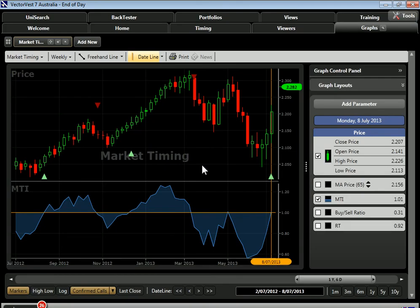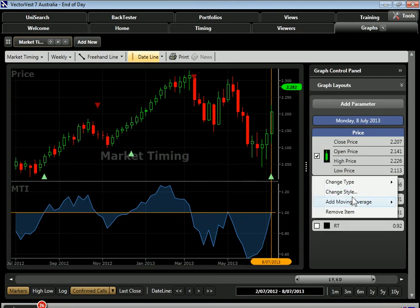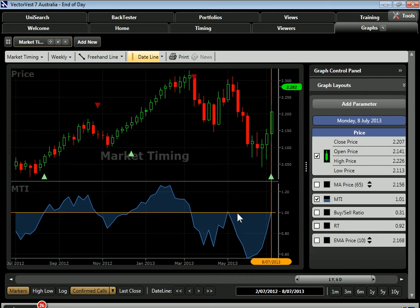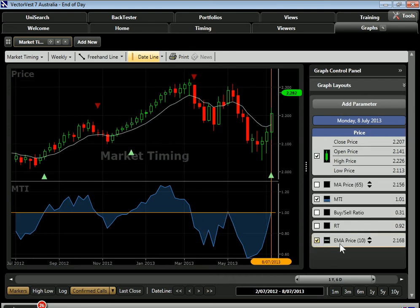So going back to our home page in our market timing graph, click on moving average, go to exponential, and click 10. I'll activate the exponential moving average of price, and now we have a 10-week moving average of price. Well, let's go back through the buy criteria that we talked about a few moments ago. We've had price moving up week over week.